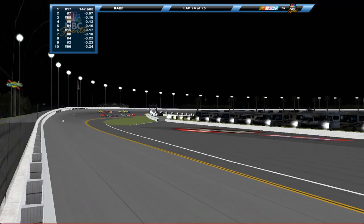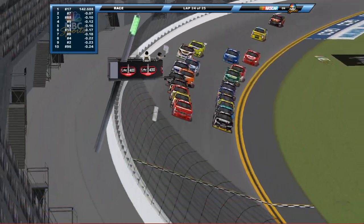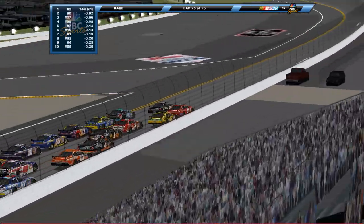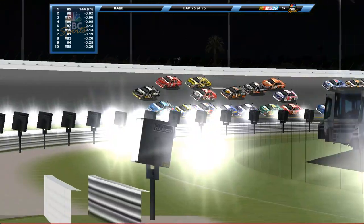Off turn 4 yet again. We'll see the white flag this time by. It'll be 1 lap to go here from Daytona. Casey Kahne with a run up high. Martin with a push down low. JJ Yeley is there. Martin gets shuffled out of line. Yeley got the nose to the inside. They're going to be 3 wide in turn 1.